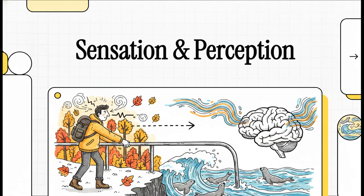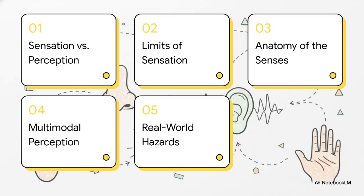actually perceive. All right, let's look at our roadmap for today's explainer. 1. Sensation versus perception. 2. The limits of sensation. 3. Anatomy of the senses. 4. Multimodal perception in action. And finally, 5. Real-world sensory hazards. Let's just jump right in.